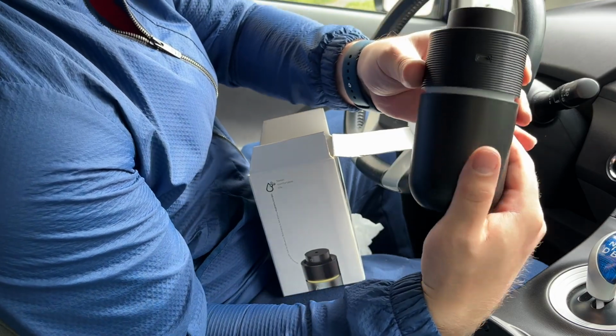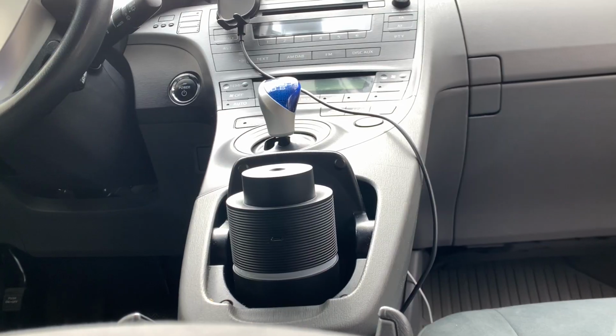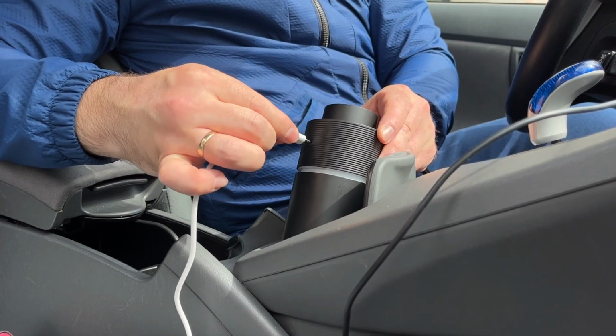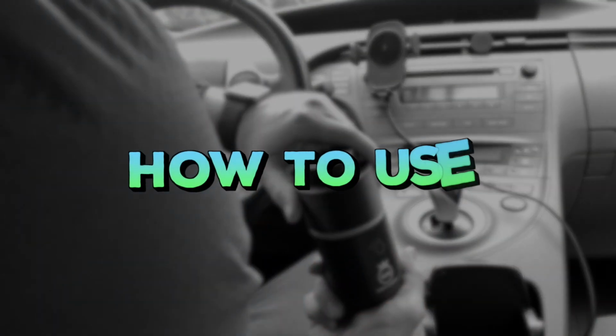My only nitpicking here so far is the micro USB port, and while that's not a deal breaker for me, in 2023 USB-C should be the standard, but other than that I can't fault it.